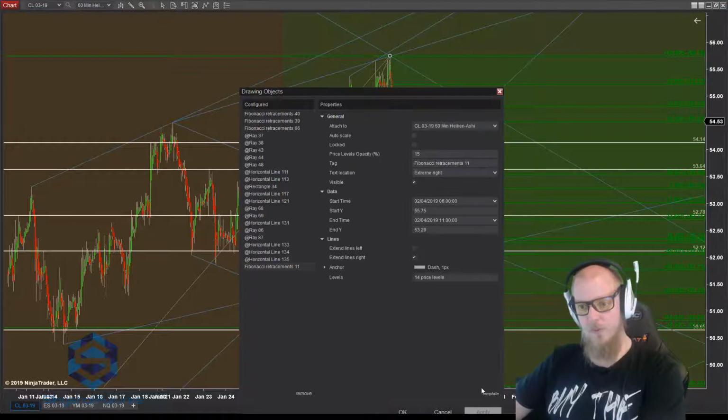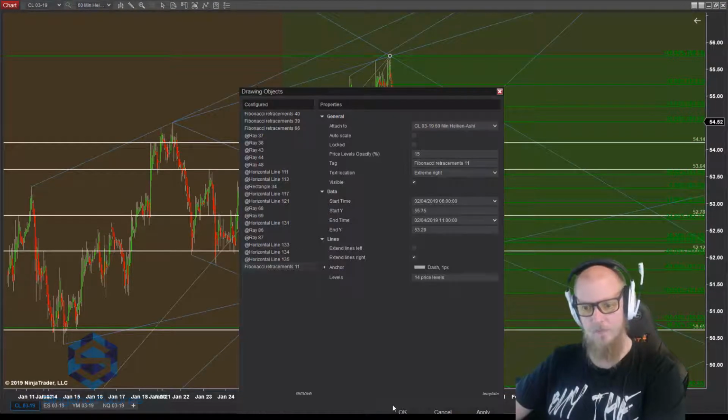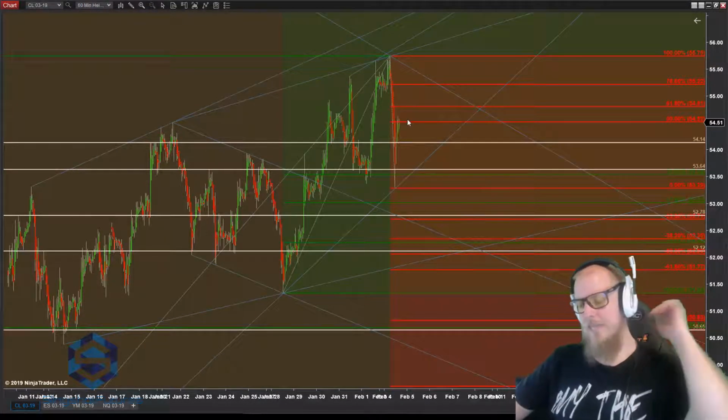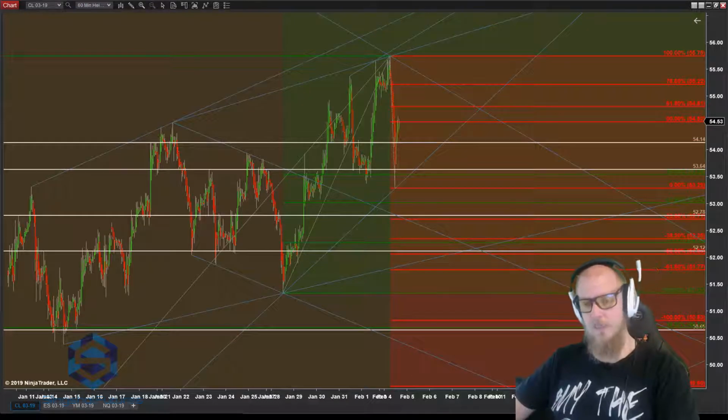We'll mark that up, and we'll switch this with a template of bear so that it's red. Right there. There we go. So we have our bear fibs, and right now price is sitting directly on top of the 50%. That's at 54.52. If these start breaking down and we start seeing a little bit more of a lift higher, that's where the buyers really stand a chance.